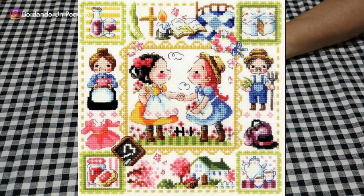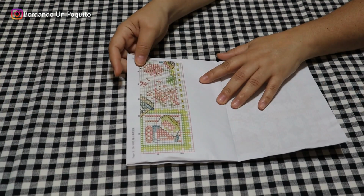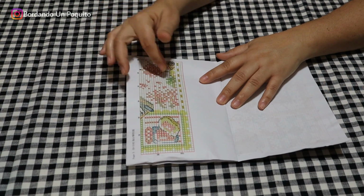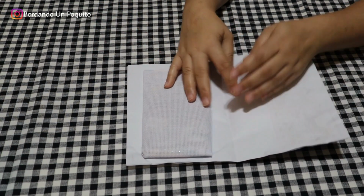Okay, so lastly we have Anne with an E. This is one of our favorite series to watch. It has a very beautiful story to tell. So here's the pattern, and as you can see the grids are printed in a big size.